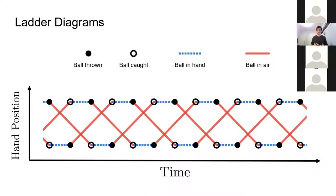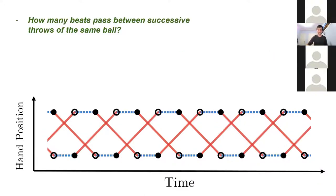And we can get at what the ladder diagram is saying just by counting the number of beats as we were earlier. And so we can perform the exact same exercise. Now there's not a red ball that we're tracking, but we can find one of these lines and count the number of beats until it's thrown again. So let's look at this line. Here it's thrown on this beat. So this is 1, 2, 3 beats, and then it's thrown again, right? So its periodicity is 3. It's being thrown every 3 beats.